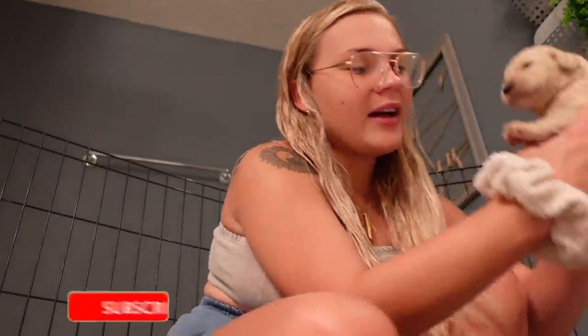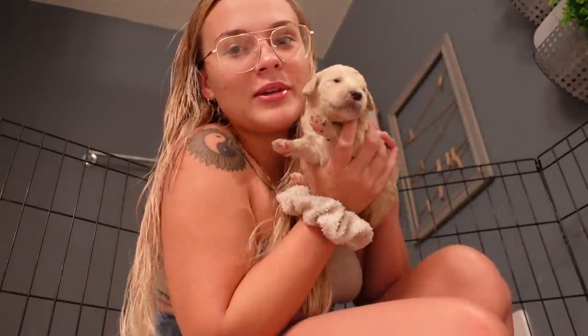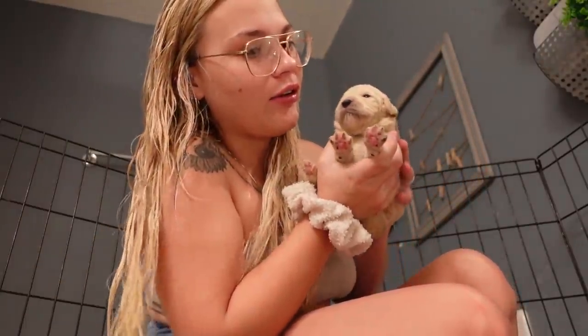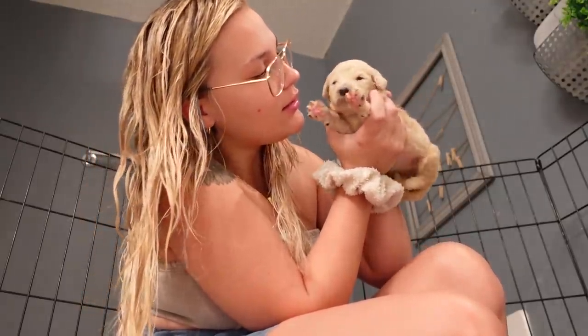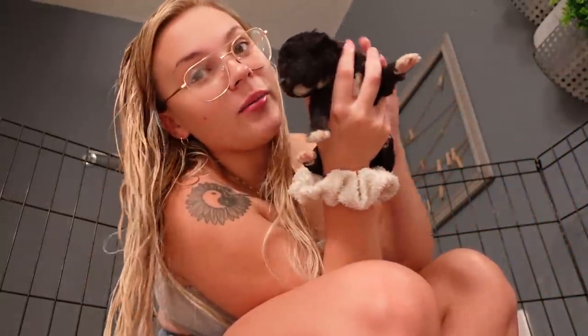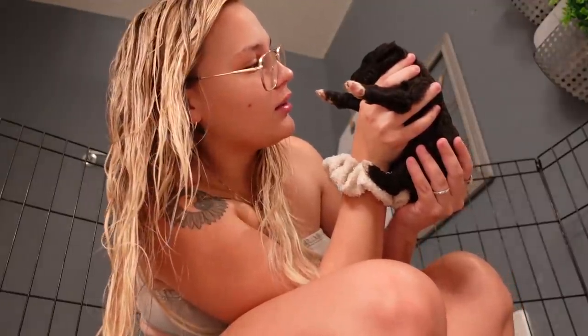Starting today off with the puppers, and I just wanted to update you guys a little bit on how they're doing. Come here. I remember last update, one of the puppy's eyes was starting to open, and now they're all starting to slightly open. So sweet. This is the little baby runt. I don't know if you can tell because her eyes are black, but her eyes are about to open. They're trying to open.